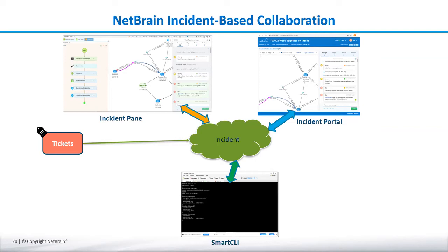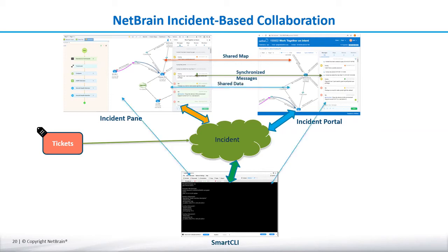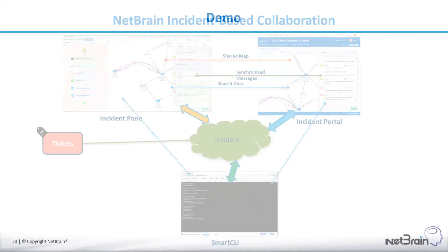And then lastly, and not least, is Smart CLI. A lot of times we still need to dive into CLI to troubleshoot those most difficult issues, and being able to publish those findings and that data directly to the incident pane and incident portal is exactly what we're looking to do. So between these 3 things, we're looking to share the map, synchronize messages, and also synchronize the data, share the data between the 3. So without further ado, I'm going to turn it back to Rick to showcase this in a demo. Rick.